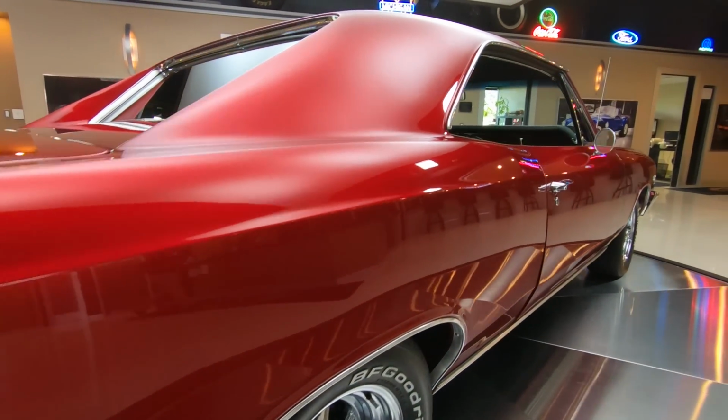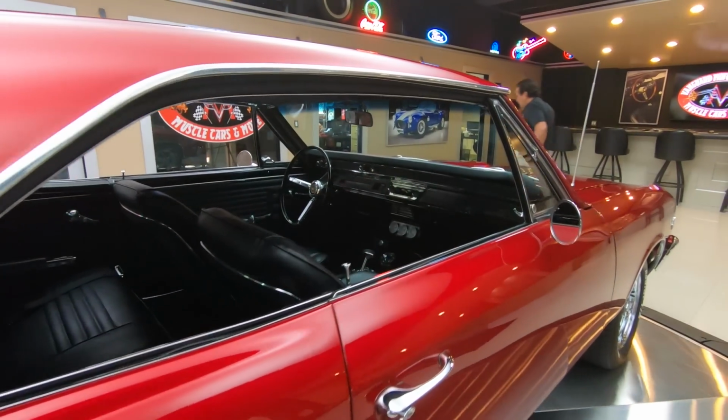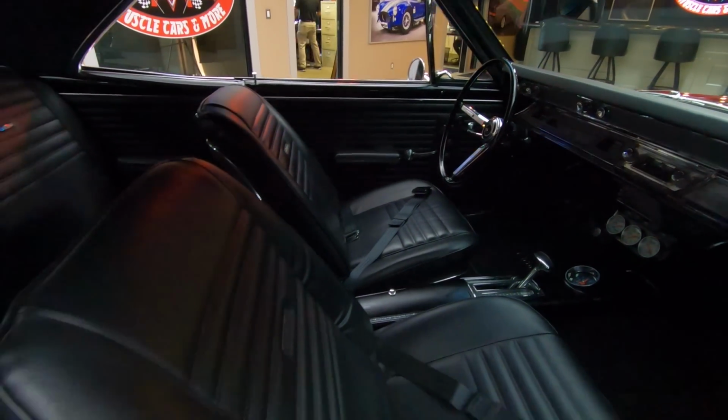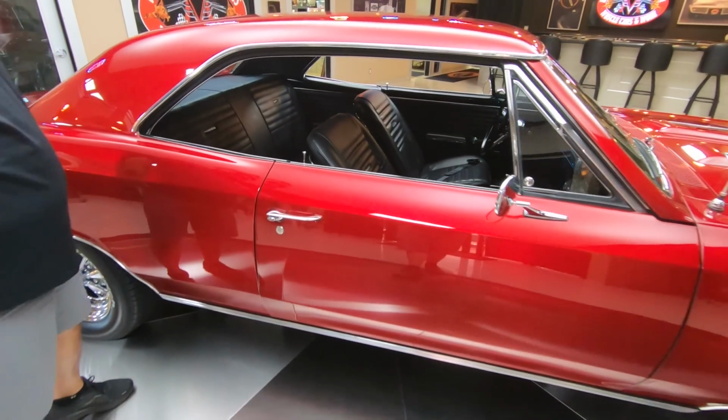Passenger side just as clean as the driver's side here. All the lines match up nice. They have the tripod gauges mounted underneath there too, if you didn't see them. We'll show you those better when we take it for a ride.